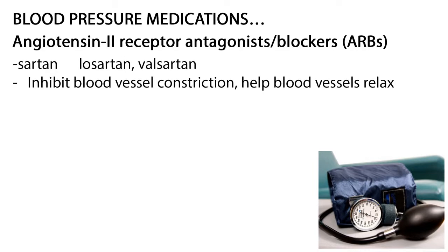Angiotensin II receptor antagonists or blockers, or ARBs, end in sartan, such as losartan and valsartan. ARBs inhibit blood vessel constriction, helping blood vessels relax, which lowers blood pressure.